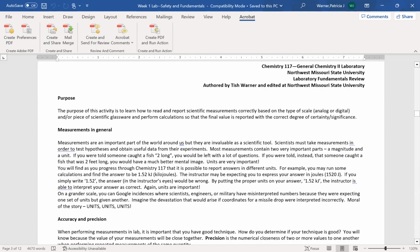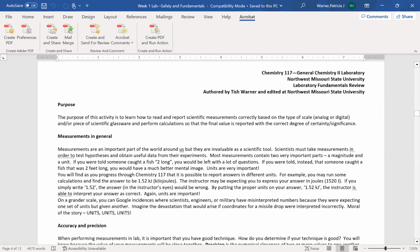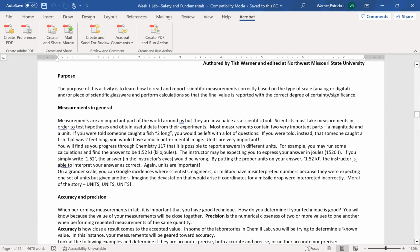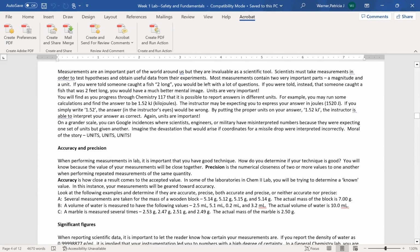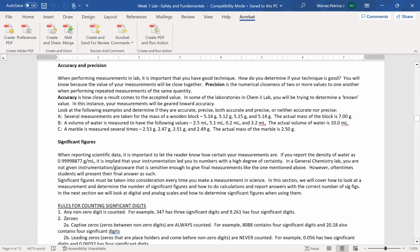Now, as far as the other piece that's going to be due, we're just going to be talking about laboratory fundamentals. And so there are some words that you'll need to know. You'll want to make sure you read through this. So I'm not going to read this all to you. You're educated. But accuracy and precision are different. Accuracy is how close the result comes to the accepted value, and precision is a word that is often misused because it is the numerical closest to two or more values.